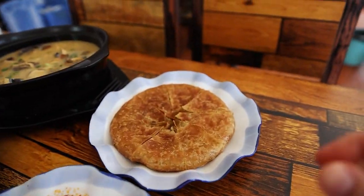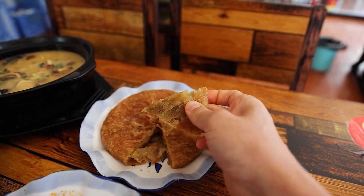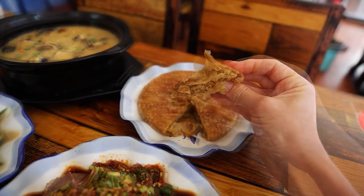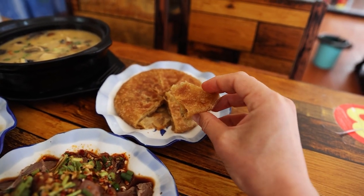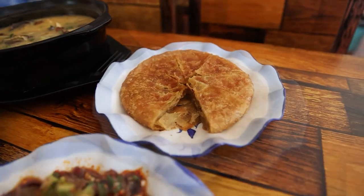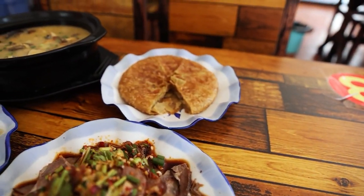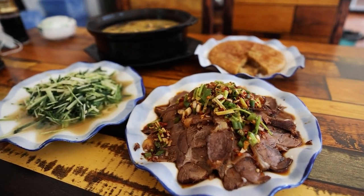Okay, let's try it out. I'm gonna start with this. I'm not sure if you're supposed to eat it with the hands, but I'm gonna try it like this. Kind of like bread. Looks interesting, let's try. Yeah, very plain, so to speak. Bread, but a little bit sweet, actually nice. Good. A lot of carbs, but it's 10 now. I've been up since 4. Flying in from Kunming here to Lijiang, so I need some energy.